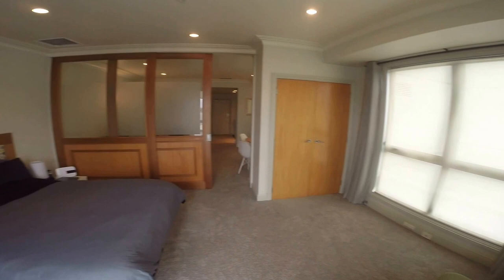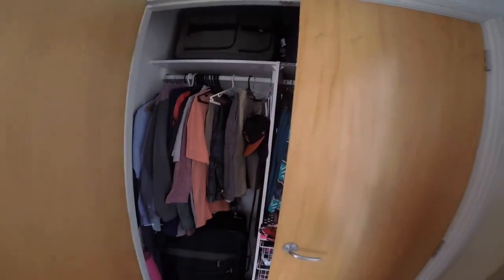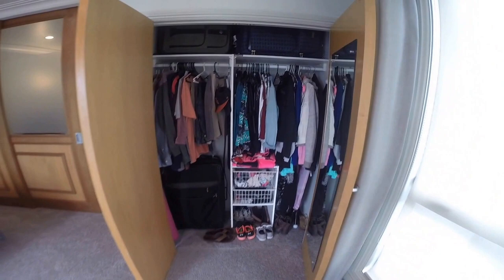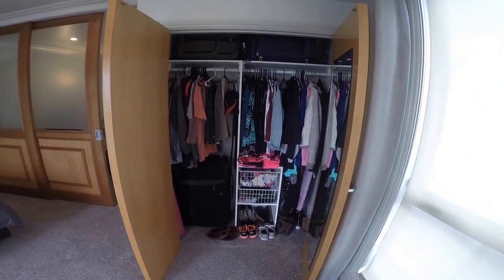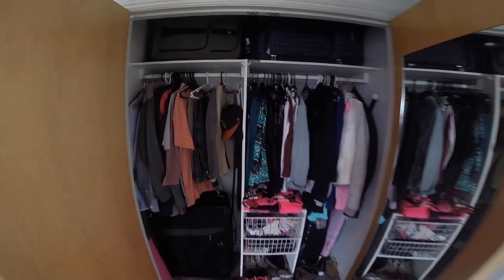So back to our apartment. This next part is also pretty awesome. We have this gigantic closet, which is so much bigger than the closet in our first place. Super convenient, we can tuck our luggage away, and it makes it feel like a real home.